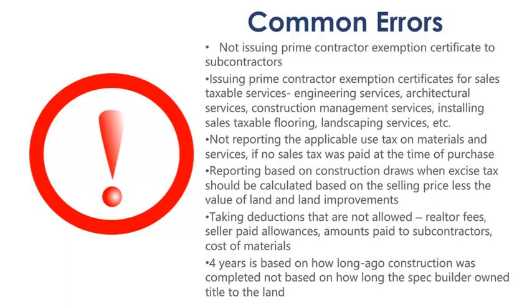Common errors. The following are a few common errors that are encountered with spec homes. Not issuing prime contractors exemption certificates to subcontractors. Issuing prime contractors exemption certificates for sales taxable services such as engineering services, architectural services, construction management services, installing sales taxable flooring, landscaping services, etc. Not reporting the applicable use tax on materials and services if no sales tax was paid at the time of purchase. Reporting based on construction draws when the excise tax should be calculated based on the selling price less the value of the land and land improvements.